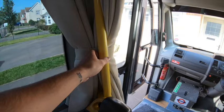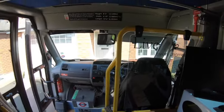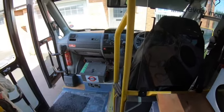Even this, guys, I love how he's left the original framework in, and it is the public transport yellow that you would have on just your general buses and stuff for your grab handles when you're getting up, things like that.